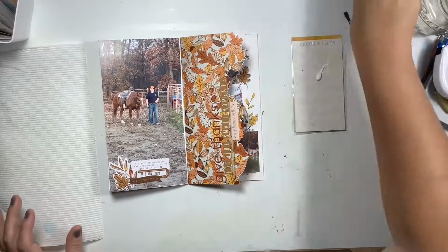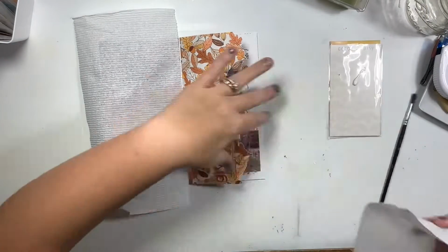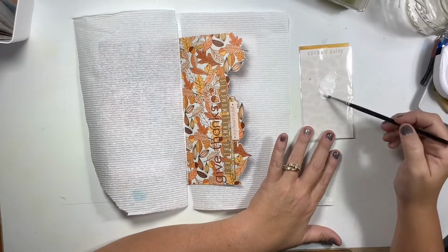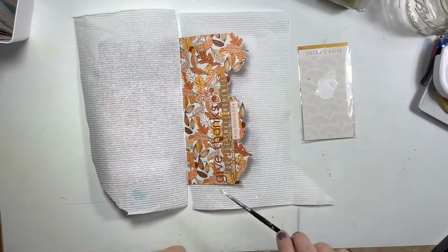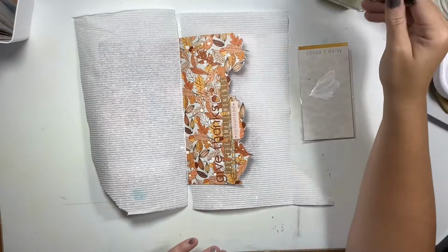Oh, I forgot. I added some white acrylic splatters on this leaf page. They were so busy and so much going on, and I wanted to help make the white in it pop more. So I went in and added some white acrylic splatters, and I love how it turned out. So this is where I call this page done.